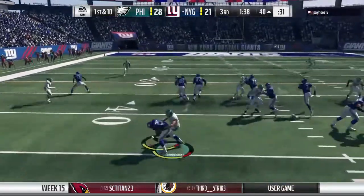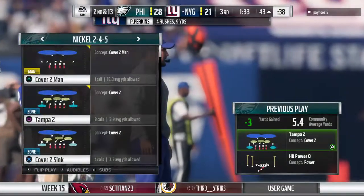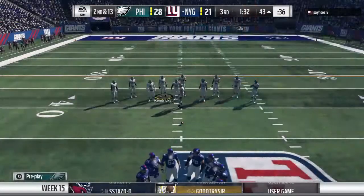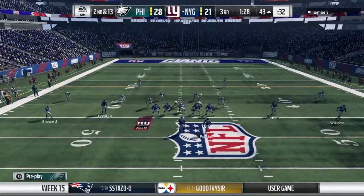Here's Perkins on first down. And they went the wrong way there, losing yardage back at the 43-yard line. The loss of a full 3 yards, and now it's second down. Defense in a good spot. Let's see how the offense responds with a 2nd and 13 now.